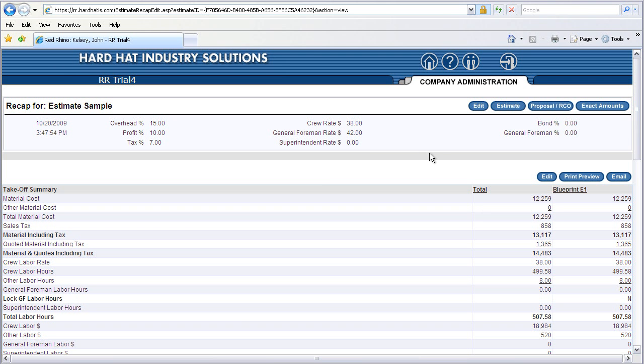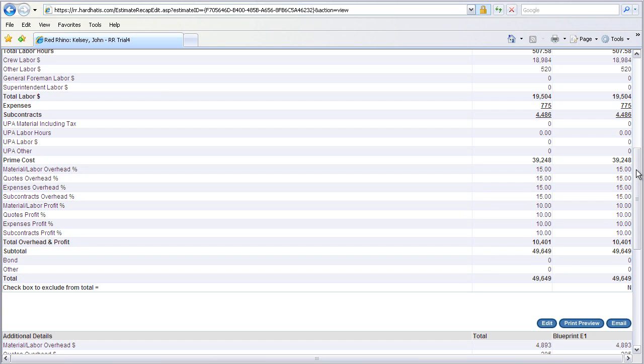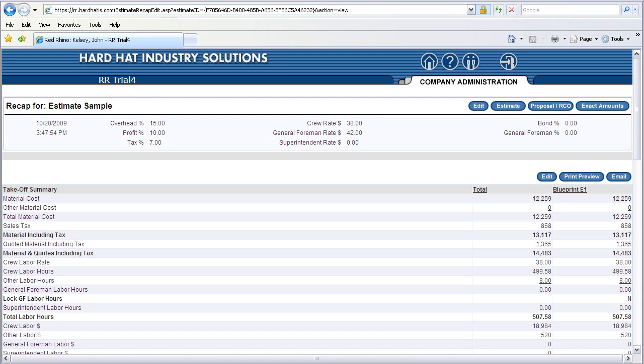On the right, it shows you a total material cost of $12,259. This is based on the materials you input. The recap also displays total labor hours. In this example, the program displays 507.58 hours. At the bottom, you will see the number in the total column that shows the total project cost, which is $49,649. The total project cost on this recap is carried over to the proposal, so you do not have to re-enter any information.